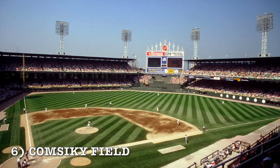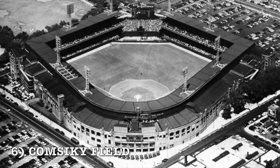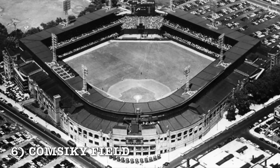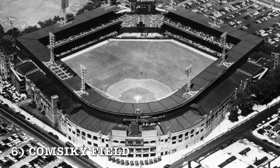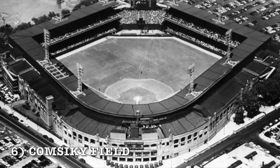When it was a sellout and you get the aerial shot of it, with just how small it looks, it is beautiful. They did need a new park because the exterior of Comiskey was completely outdated. I get that. But it's just crazy that the White Sox ended up doing it. Either way, Comiskey Park, the view, the upper deck seating, the fact that it sat 45,000 people and was that close to the action, all of it combined gets it on the list at number 6.